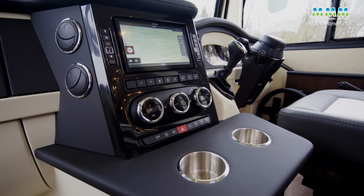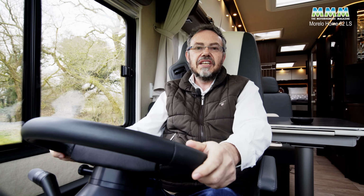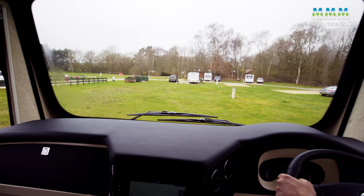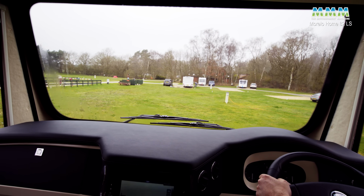With 205 horsepower and an 8-speed automatic gearbox, this big beast is a lot easier to drive than you might think. And part of that is the visibility. These bus-type door mirrors, huge double-glazed side windows, massive windscreen. The visibility all round is quite superb, and you've got a reversing camera, of course, as well.